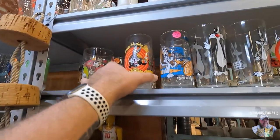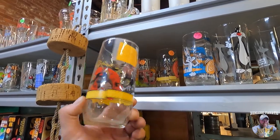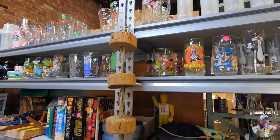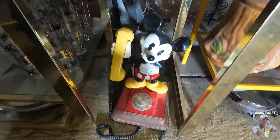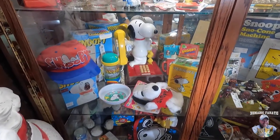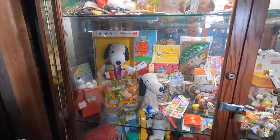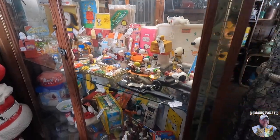Oh man, my mom has a collection of these Bugs Bunny 50th birthday cups. Now I miss mom. I'll go see her this summer though. Oh boy, I already have that one. I do, yep. Holy cow, anybody collect Snoopy stuff? Peanuts? Oh my gosh. I think Snoopy stuff would be a cool stuff to collect. Not cooler than Mickey though, no.